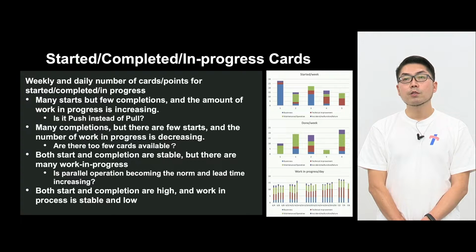For example, maybe many starts, but not so much completion. And maybe as a result, the work in progress may be increasing. This means that the team is pulling a lot of projects, but without finishing the previous projects. So it's not a pull type anymore. It is becoming a push type. That's the problem. Or many completions, but not so many starts, and the work in progress is decreasing. In this case, this is opposite. There are not enough tasks or projects. We have to get more.